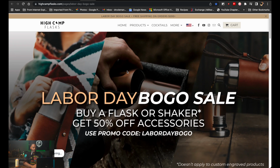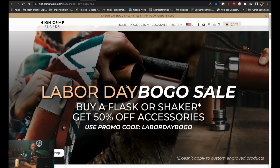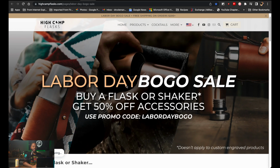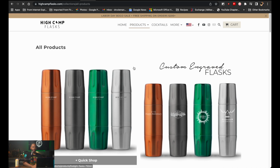Now, if you're also in the world of trying to add some additional items to your bottles, you can go to High Camp Flasks. They make some great flasks that you can use if you're going to have some spirits with you at your campsite. Right now, they're doing a BOGO. You get 50% off of accessories if you use Labor Day BOGO. Now, the thing about their flasks, they have all sorts of different flasks that you can buy.